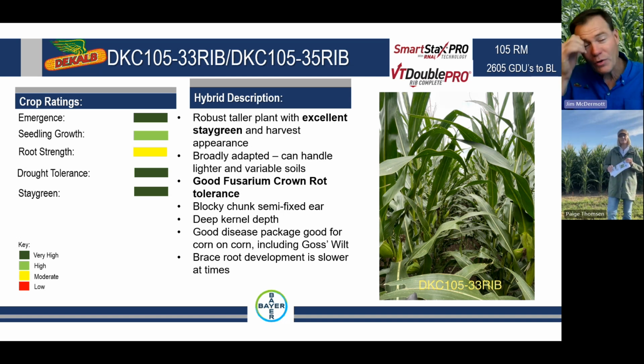So spotlight product, one probably most of you are familiar with, one of our high volume products, 10533 as well as 10535. Just a powerhouse. The strengths on this hybrid have been emergence, late season plant health, stay green, overall good disease package, very good stalk. If there's a caution, I would say the roots, and if you remember, we actually did back off the rating. It is a 4 rated on roots, so it is something to be aware of. Typically don't see many issues, but sometimes that brace root development is a little bit slower. So with a taller plant like it is, it can catch the winds.